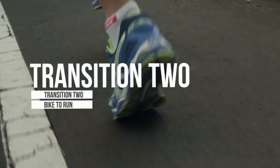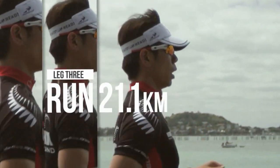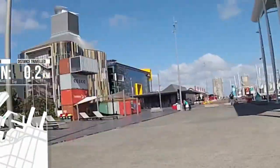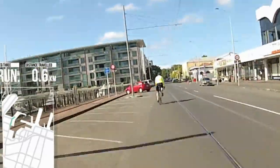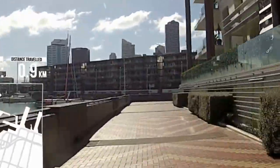Absolutely. So back to the Viaduct Event Centre, and it's time for transition and out onto the half marathon run, 21.1 kilometres. Yeah, and this run is just dead flat. It's super fast. There are going to be a lot of turns and sharp corners, but competitors are going to be able to make up the most on that run section and really try and use their leg speed.